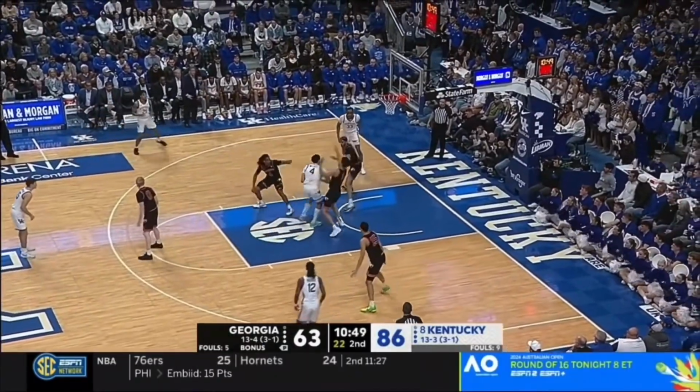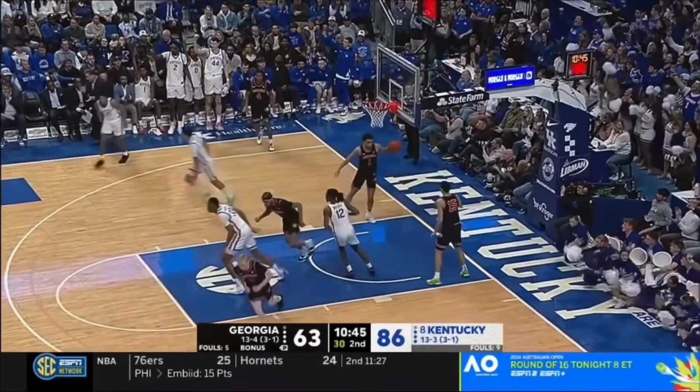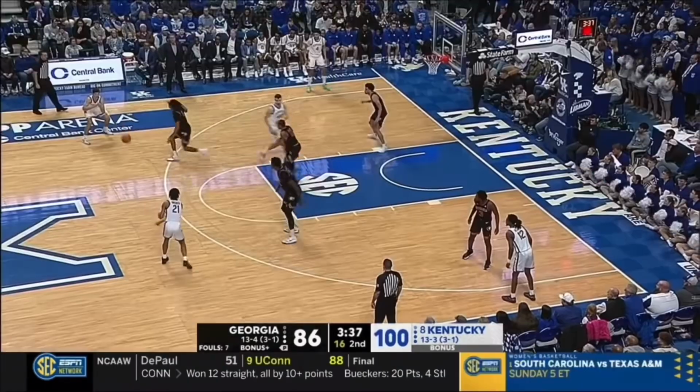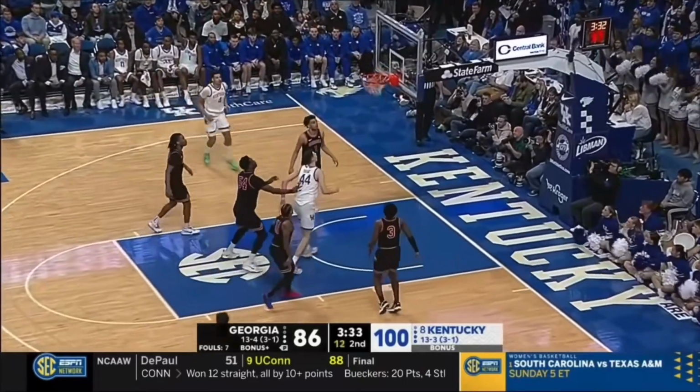Mitchell at the free throw line. Wheeling. Boy, so solid, his body. Kick out pass to a wide open Wagner. That was all Mitchell. So Mitchell makes the spin, gets the impressive assist. They go by road dogs because they've been so good on the road.